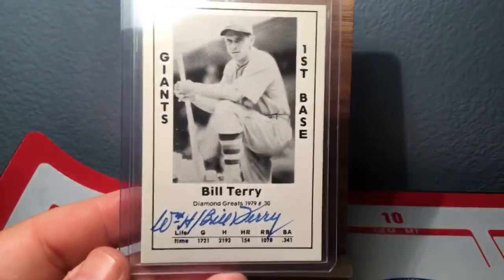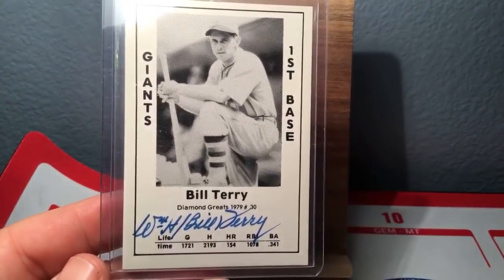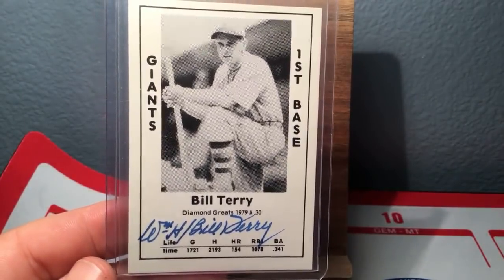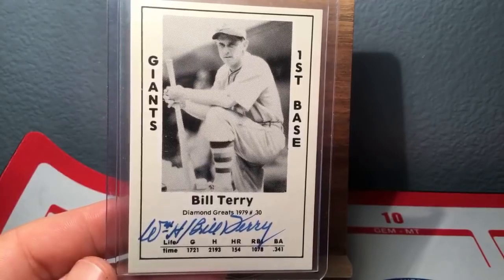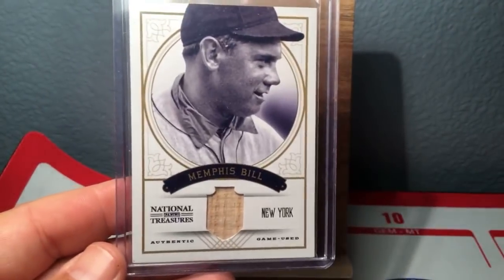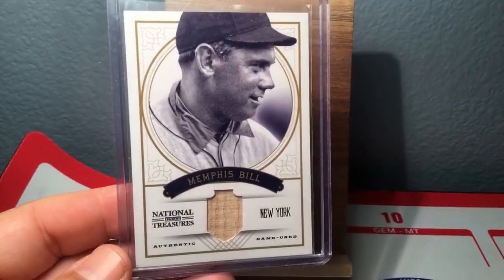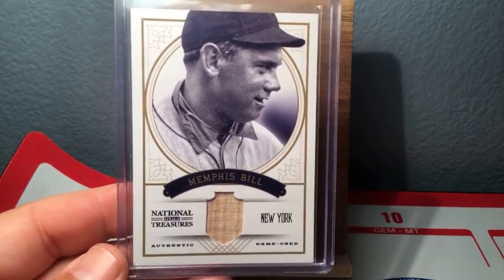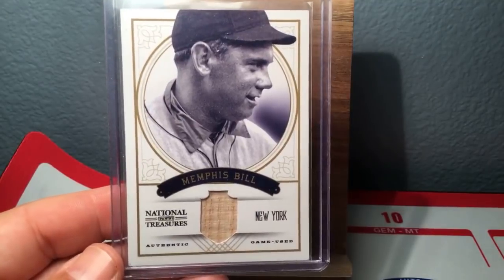This is a Bill Terry autograph done a long time ago. You can see how significantly cleaner that auto is, courtesy of Blue Jacket 66. Memphis Bill. This is a Bill Terry bat card. His nickname was Memphis Bill. I love the nickname cards on the National Treasures. I think it's really cool.